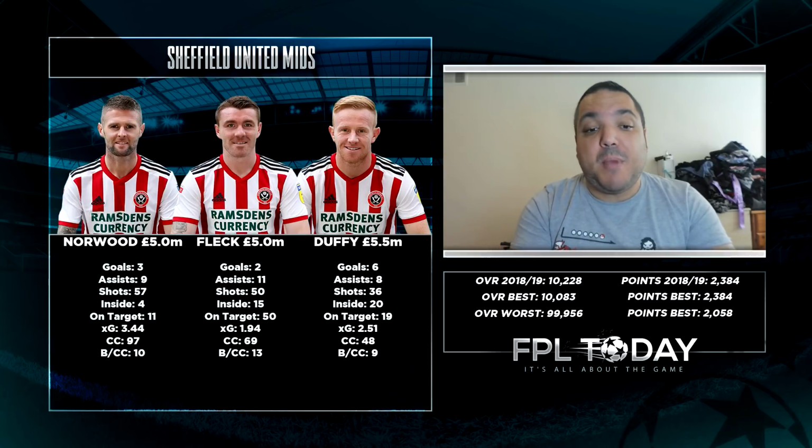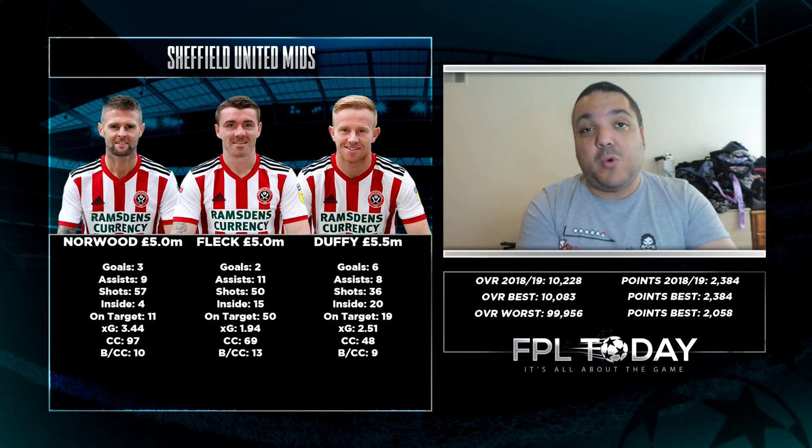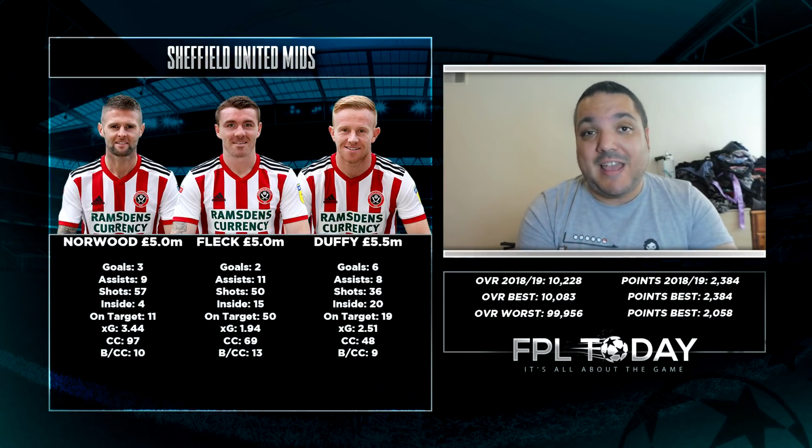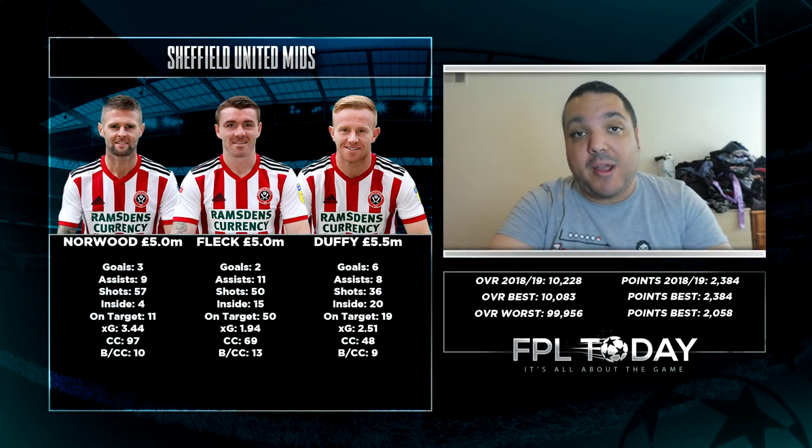And then finally we move on to Mark Duffy, who comes in at 5.5 million estimated price. He got 6 goals, higher than the other 2 midfielders, and only 8 assists, which is of course lower. But overall, I think when looking at midfielders, goals are of course more important, and 6 goals and 8 assists is a decent number for a £5.5 million midfielder, although there could be better options in the FPL game when it is released. He had 36 shots, but 20 of them came from inside the box, 19 of which were on target. Expected goals was 2.51, so the fact he went and got 6 goals shows how clinical he can potentially be. And he created 48 chances for his teammates with 9 big chances, which isn't too far behind Norwood and Fleck.